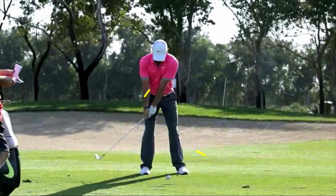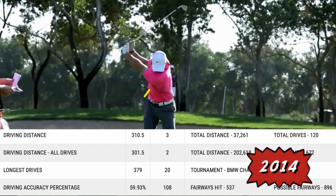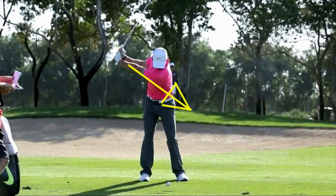So we've got Rory from face on here. I couldn't find a really explosive kind of driver shot of decent quality, but I just wanted to show you this one because it really demonstrates the move that I'm really talking about, and the move that I really want to work into my game. It's from the top of the backswing, it's moving the weight downwards and left.